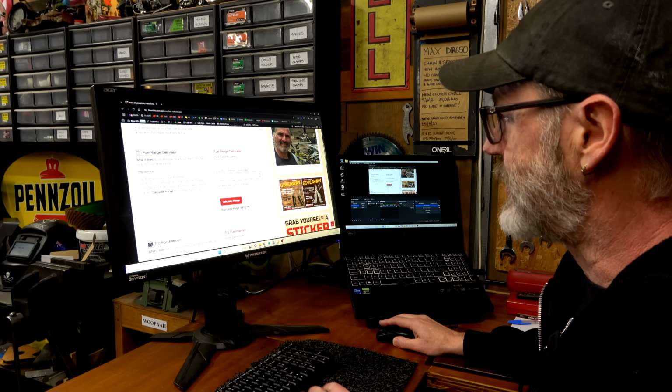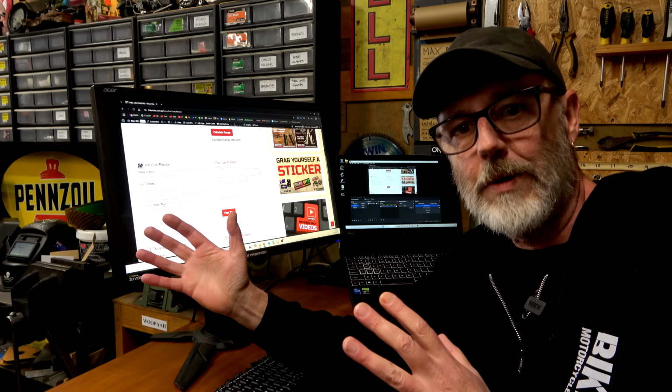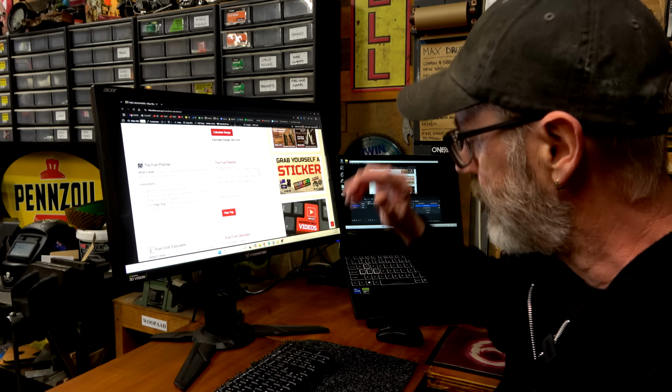So that's the fuel range calculator. The next one is your trip fuel planning. So let's say we're doing a trip, and you could do this as the whole trip, or if there's a section that you know in between fuel stops, you could plug this in.